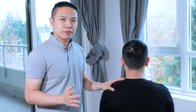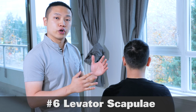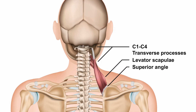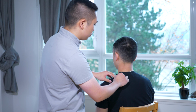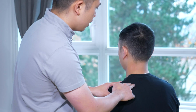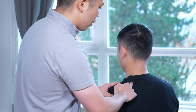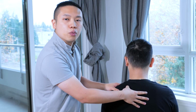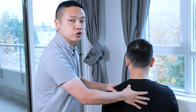So the last pressure point is actually in the levator scapulae muscle. This muscle is really important in terms of stiff neck because usually when people have stiff neck, this muscle is really tight and tense. That piece of muscle is located between the upper inner part of your scapula and all the way to your neck. So this is the muscle. What we could do is, along this muscle, find points that are really tense and press and do circles.